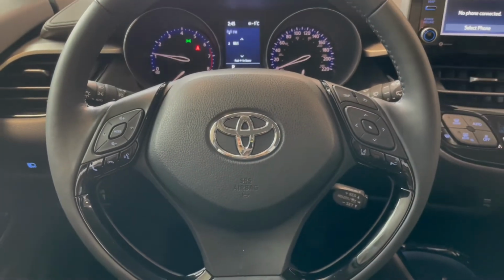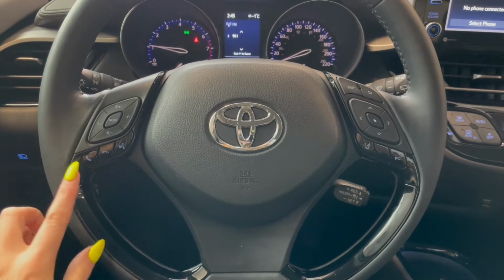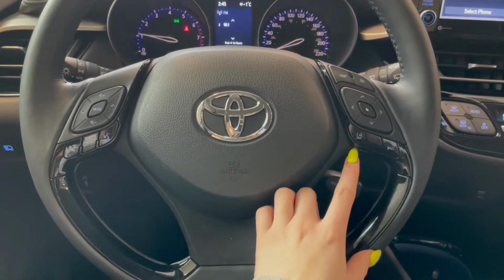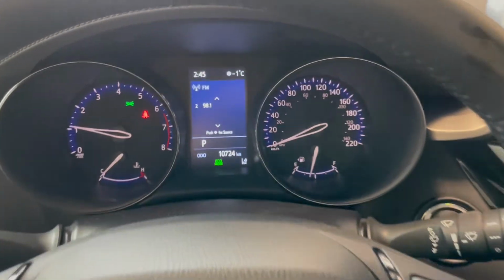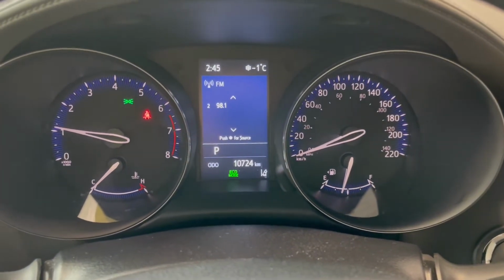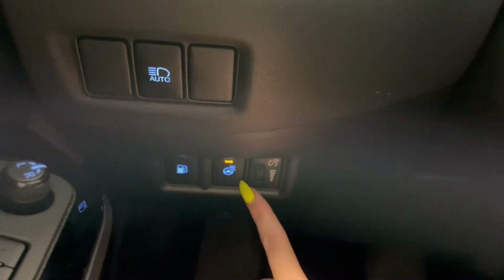Taking a seat in the vehicle and looking at the steering wheel, on the left side here we have our audio and phone controls. On the right you've got your Toyota Safety Sense along with your cruise at the bottom. This CHR has 10,000 kilometers. Down below on the left side here you've got your heated steering wheel button.